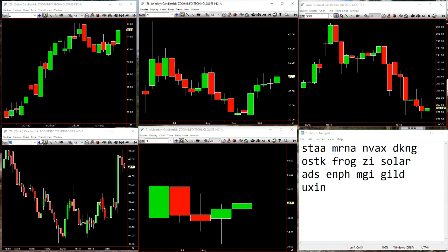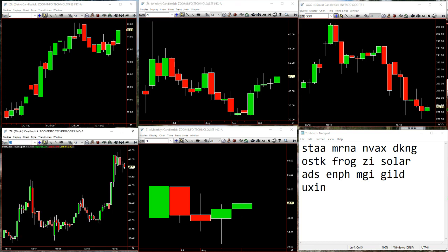Right now you might set up with a 60 or 30 here. In the future, we'll see. Right now it's cooking an inside 30. Market drying up just a tad here. If we go to STAA.